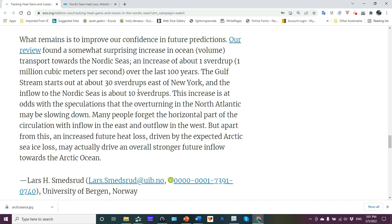So unless it's a drastic slowdown, I think the reporter might be quoting this incorrectly, because from Newfoundland to the Nordic Seas is not that much of a distance. He said it starts out and the inflow is about 100. Then he says this increase. Well, 30 to 10 is a decrease. So I'm thinking this should be 100. So I think it's an error on the reporter's part.